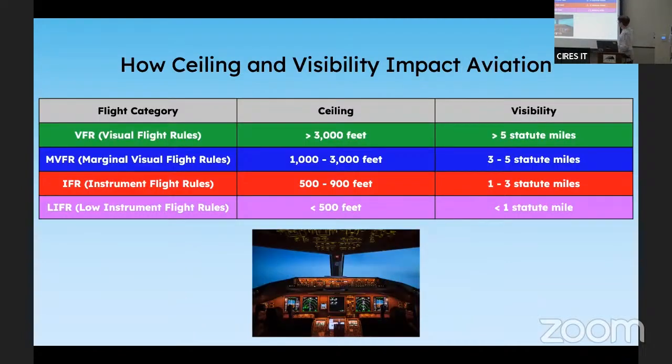So there's two mainly important parts of aviation climatology. So ceiling is the lowest cloud layer, and then visibility is things like fog and haze. These are the four different flight categories. The first two, VFR and MVFR, with those flight categories, pilots are able to see where they're going and they don't need to rely on their instruments. Whereas with the IFR and LIFR flight categories, pilots do need to rely on their instruments.